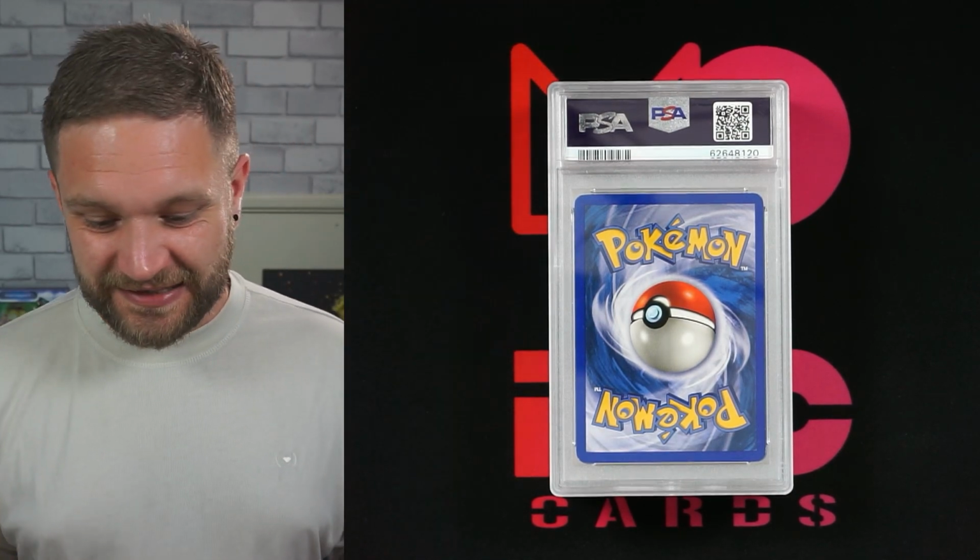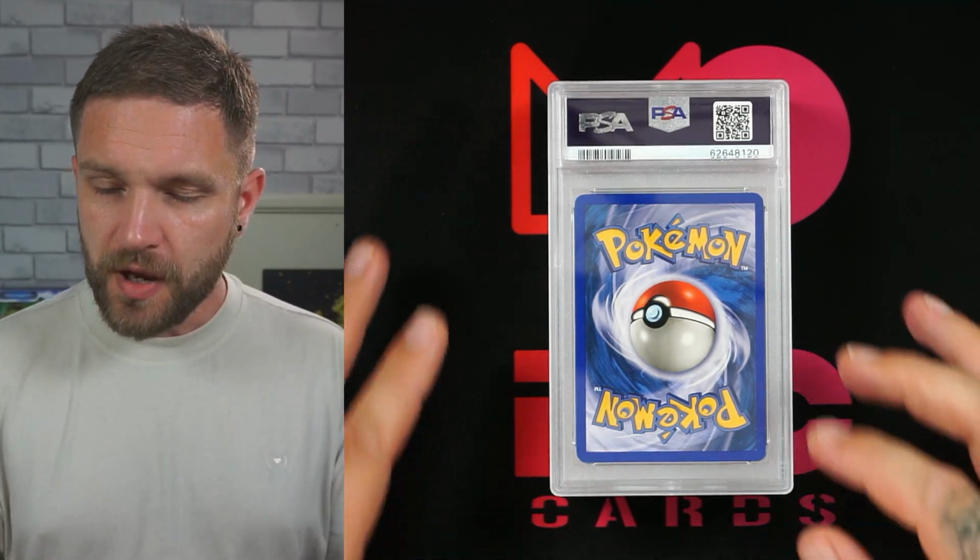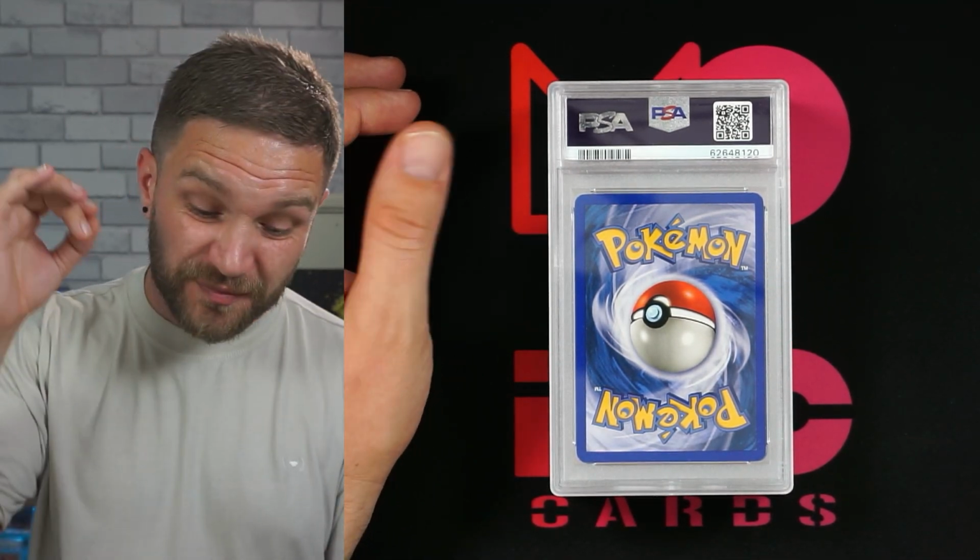So here it is, guys, the latest PSA returns. These actually come courtesy of Graded Gem. We submitted these in February 2021, so yeah, it's taken about 17 months to finally get these back. And I tell you what, when we submitted them, I was so excited because there are some seriously stunning and very rare cards in this stack right here.